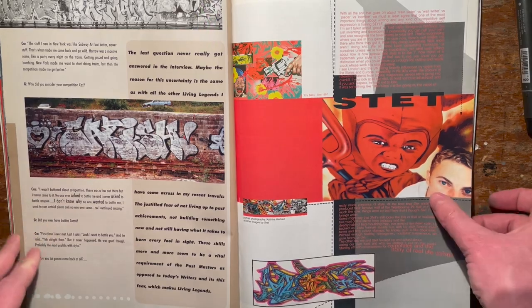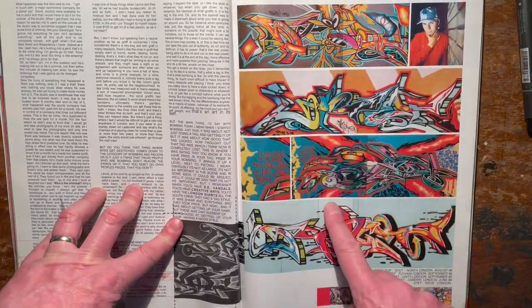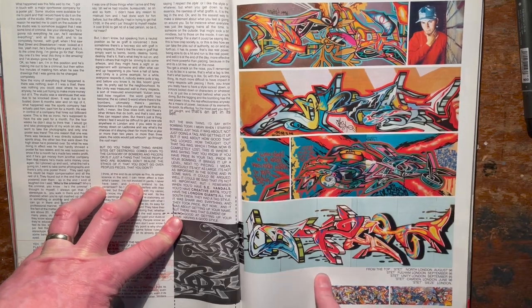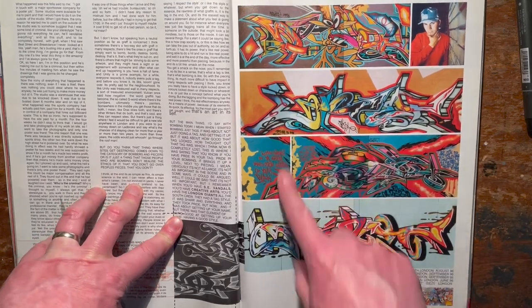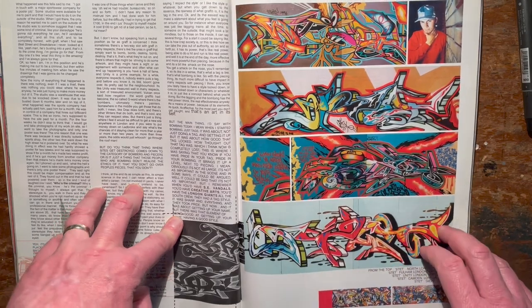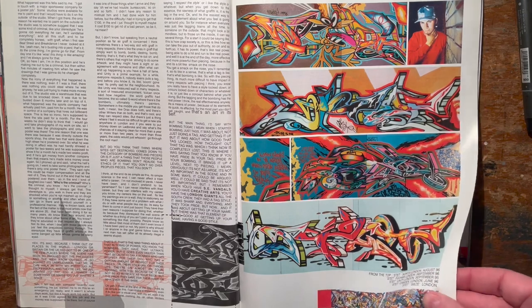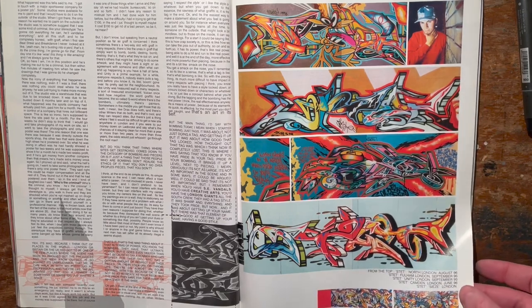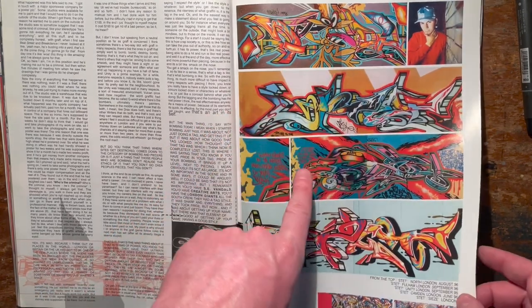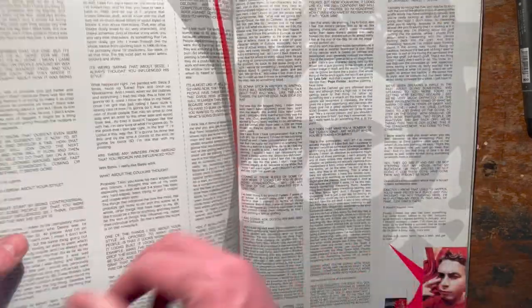This guy's an amazing artist, Stet. Look at these. I mean, look at those pieces. Painted 95, 96, these pieces. Absolutely beautiful. Look at the colour. Look at the colour work on them. So good. Combining colours like that is not easy. This guy makes it look effortless. So good. Big interview with him there.